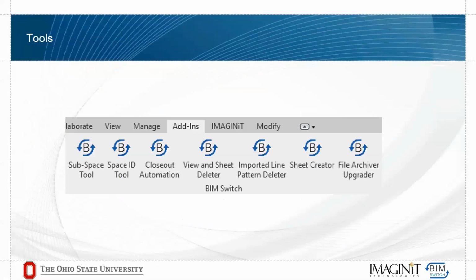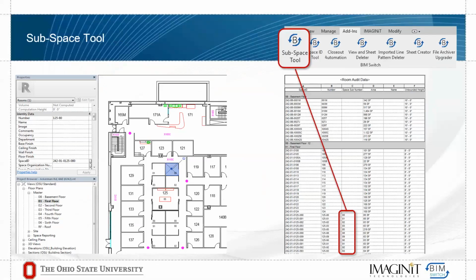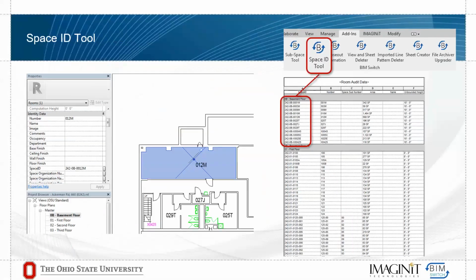But one of the things that we developed over the years is some customized add-ins that really sped up a number of our processes and also made some of them a little bit less error prone. So I'm going to walk through a couple of these. First, we number all of our cubes, but we want the cube numbers to be associated with the room number. And so we have something called a subspace tool that helps us load that up really quickly in the model without having to hand type it. And similarly with our Space ID tool, it'll actually concatenate the building number, the floor designator, and the room number and put it into a Space ID. And this is what drives all of our systems at Ohio State.